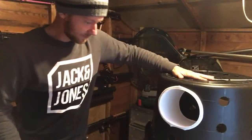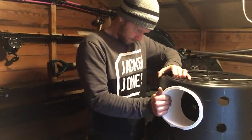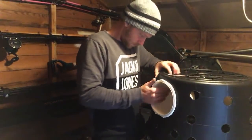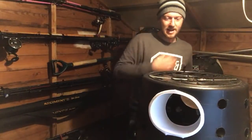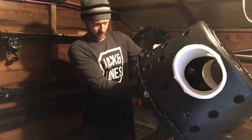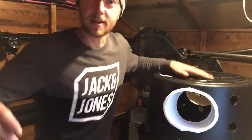It's like an igloo. That looks well cool. Well happy with that. It's amazing how strong that tub really is.